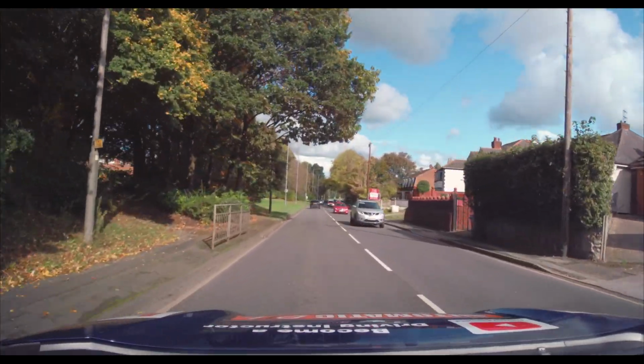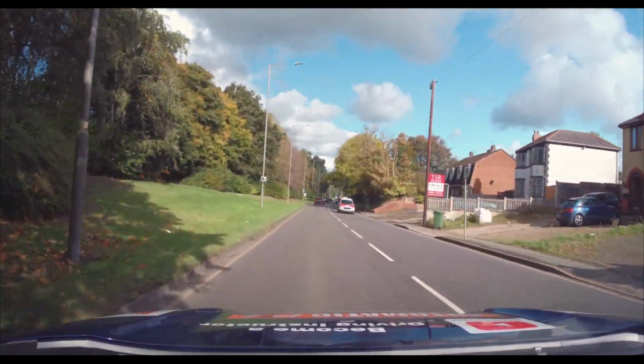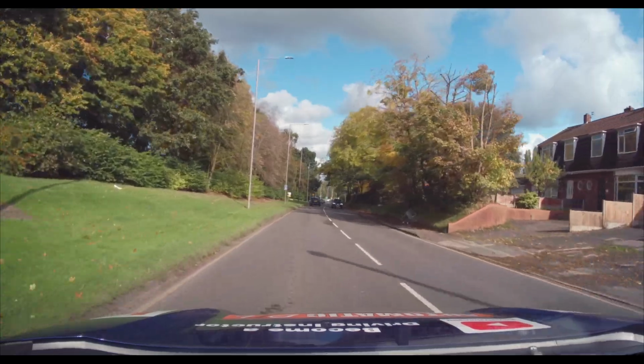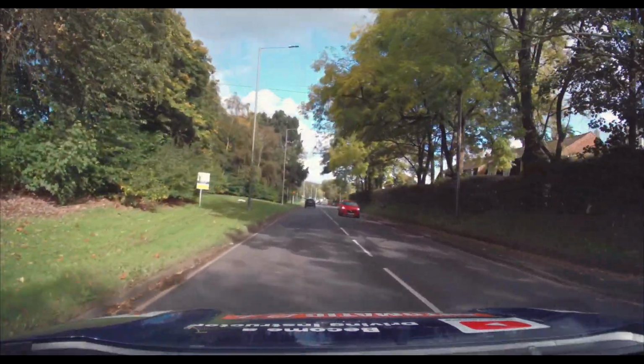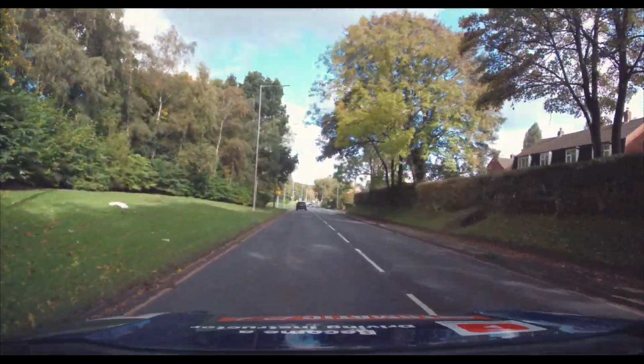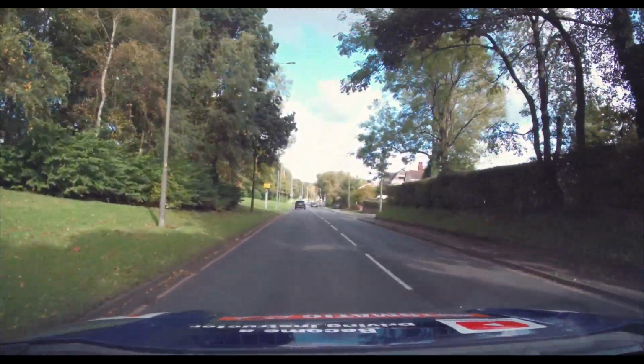And it's just remembering on this road, it is a 30-mile-an-hour road. You've got the sign on the left. The fact there's a repeater on a 30 tends to mean there's a speed camera somewhere.